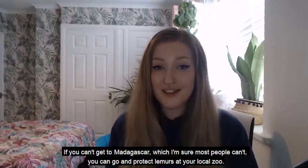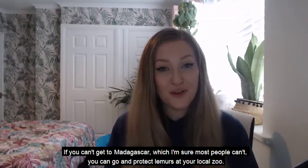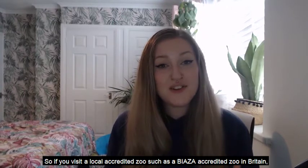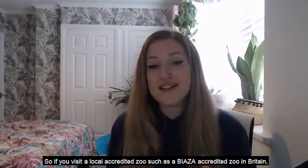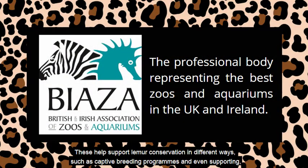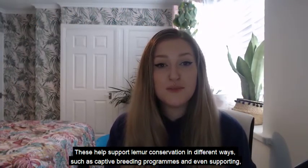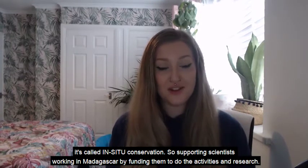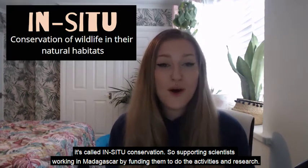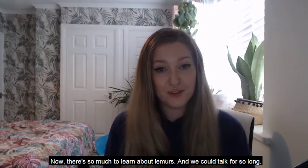If you can't get to Madagascar, which I'm sure most people can't, you can go and protect lemurs at your local zoo. So if you visit a local accredited zoo, such as a BIAZA accredited zoo in Britain, these help support lemur conservation in different ways, such as captive breeding programs and even supporting, it's called in situ conservation, so supporting scientists working in Madagascar by funding them to do their activities and research.